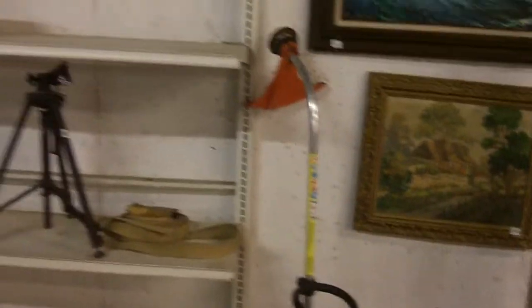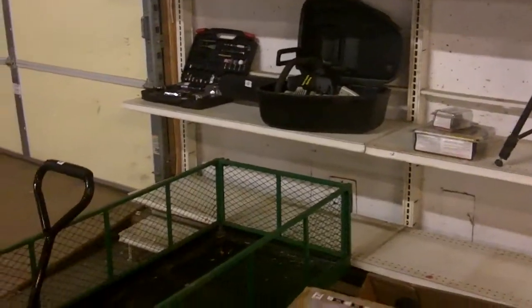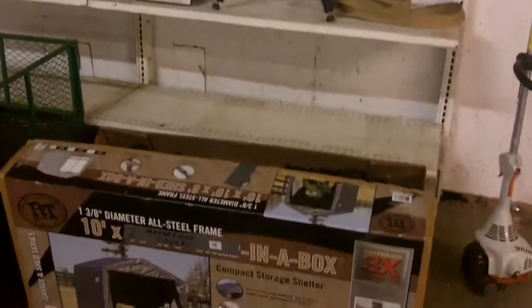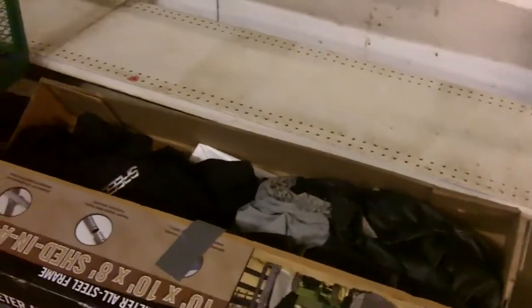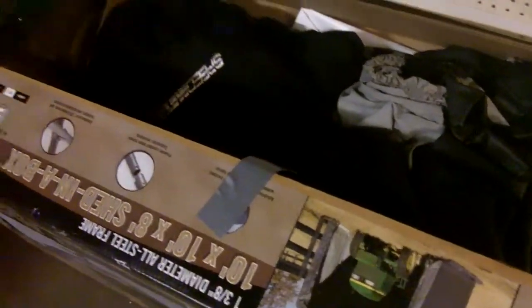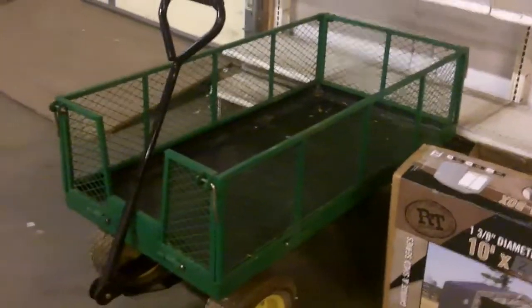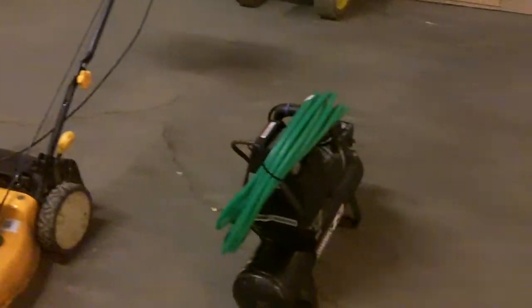I'll show you this stuff that's in the corner. Some tools, some neat things there. You got a chainsaw. This box is a steel frame type gazebo box, but they're actually two motorcycle covers in great shape. Got your John Deere wagon for gardening. Cub Cadet lawnmower. And an air compressor. You almost always have an air compressor.